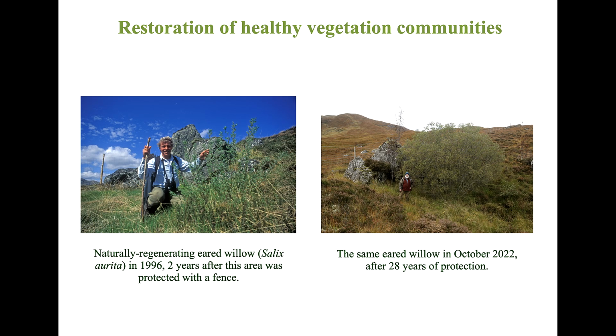Since that first area, we moved into others. This is the National Trust for Scotland land, the headwaters of the Affric watershed. One of my former colleagues here. You can see inside a fence there, the post next to him. This was an eared willow bush taken 2 years after the fence went up. And then you can see how much that has grown there.